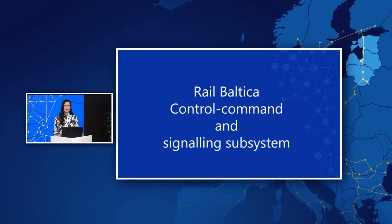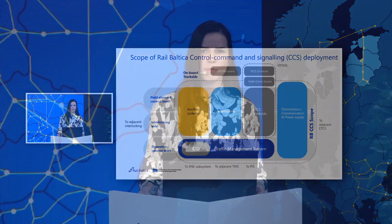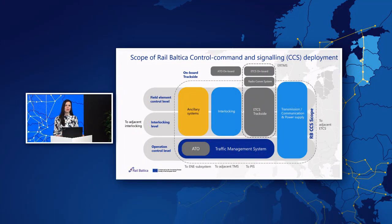And with regards to the control, command and signaling subsystem, here also you can see what is included in the scope of this procurement. It is a pretty wide scope, which includes all railway systems except the ENE scope that I presented in previous slides. So here you can see ETCS, which will be level 2 with a radio system, also interlocking ancillary systems, including hotbox detection and rail monitoring and other systems, then traffic management system and transmission, communication and power supply, including passenger information system and ticketing.